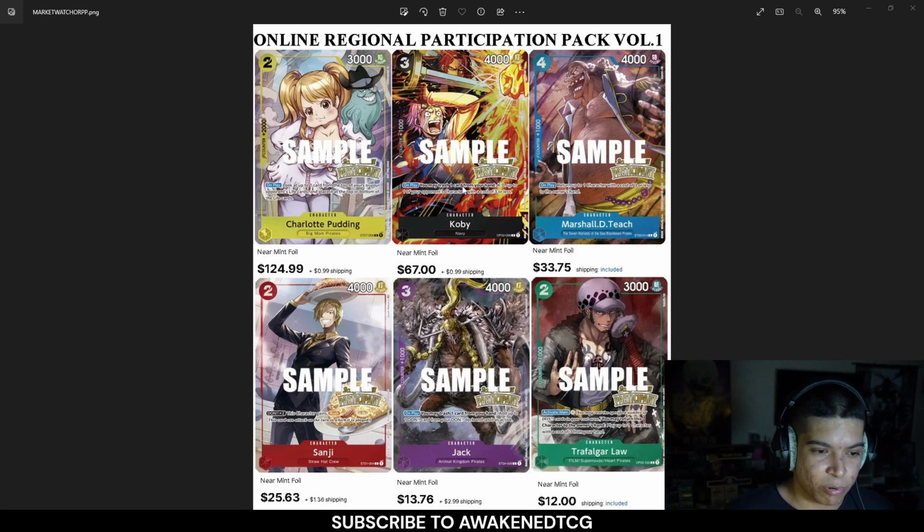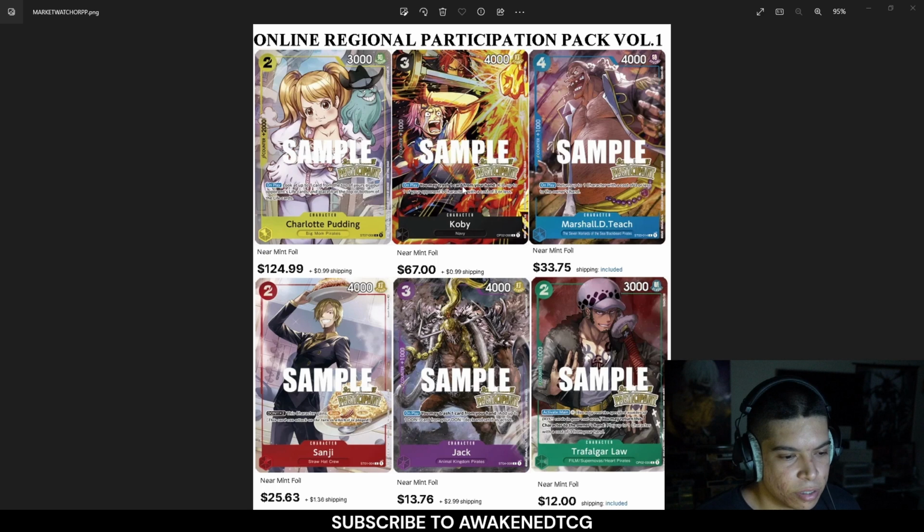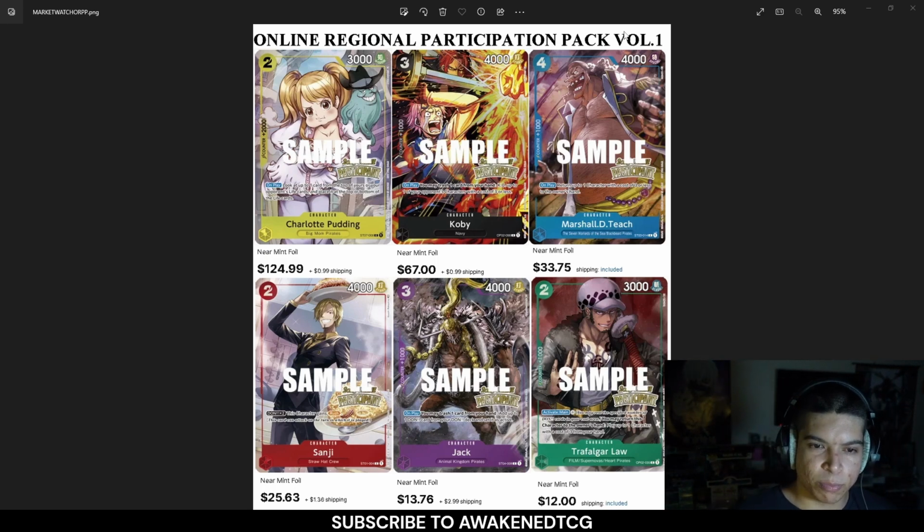$124, insane price. And to be fair on that price point, the last one that sold was about 2 weeks ago, and that was 130. So it doesn't look like people are too ecstatic to buy it at this price yet. So it's way over the other cards. I could see this one going way down, so maybe we'll see it find a home around $80, 80 to 100, somewhere in that range. Okay, all right, and then that is going to do it for this online regional participation pack.